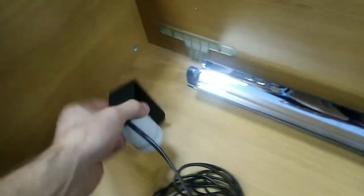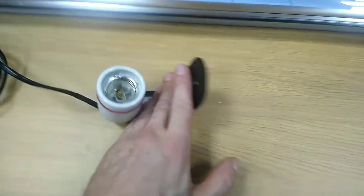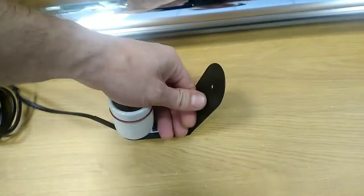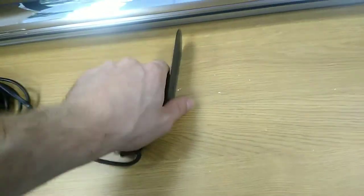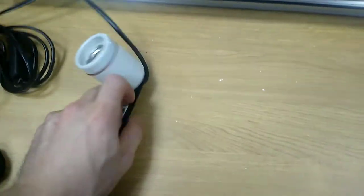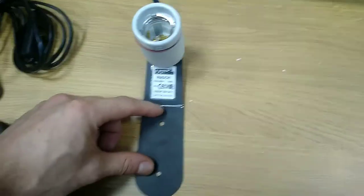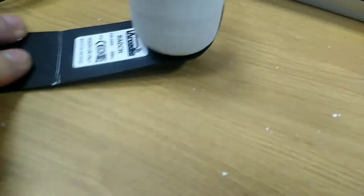Okay, so this would normally be on a bracket like that, on a wall, but I don't use it like that. What we do, you see, is we get this thin metal and we flatten it down, nice and flat. And then we do a little kink here. So we put it flat and then we bend it that way. Now it's nice and level. And we've got our nice little plants there. Look how close it is to the back.